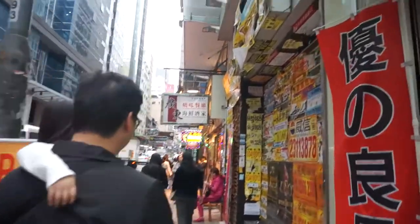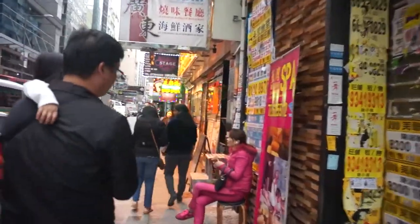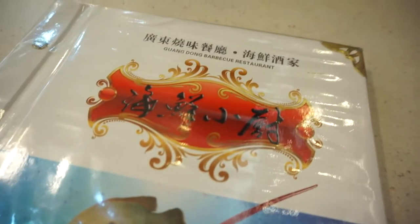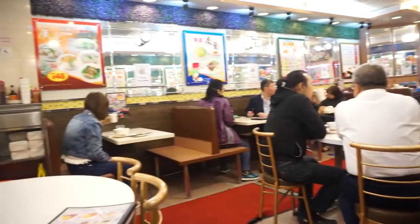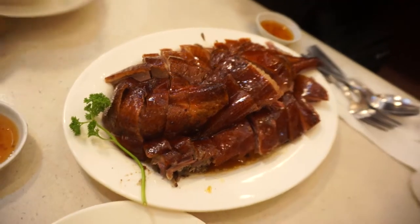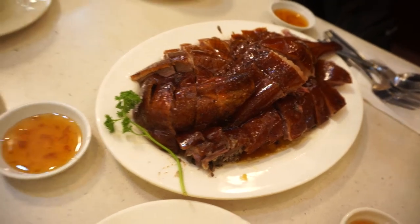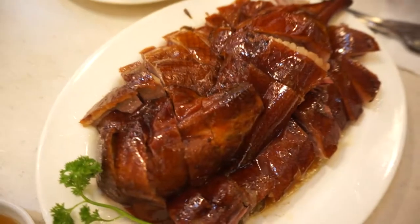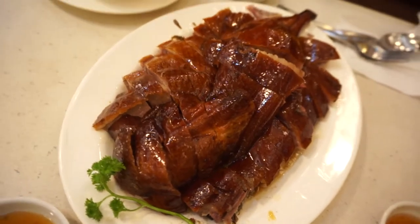Going to eat at this place, Guangdong Barbecue Restaurant. Cheers. Roast goose. Tira ka lang ng isa. And rice. Tapos ito yung sauce. Plum sauce? Plum ba? This is half order. Ang dami niya. It's goose! It's goose. And you're gonna eat it too. Yes. It's real goose, so I have to eat the real goose.